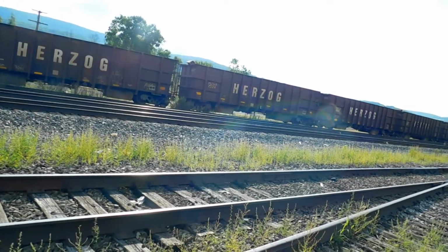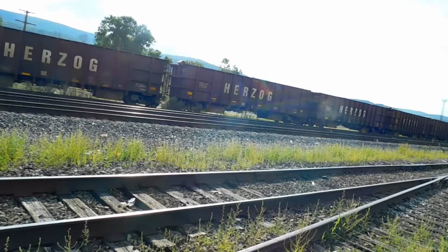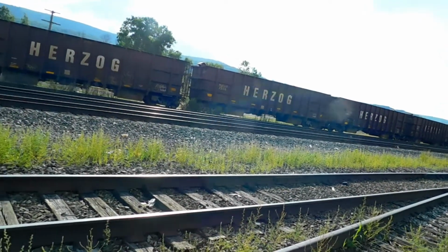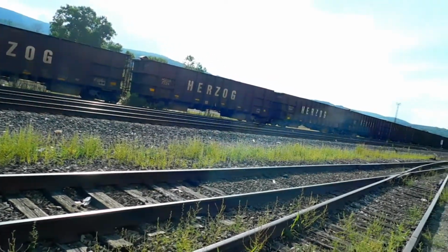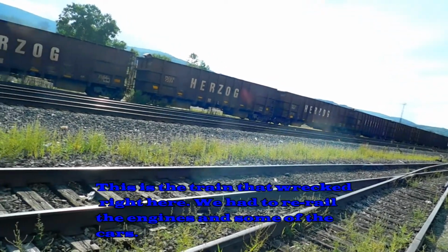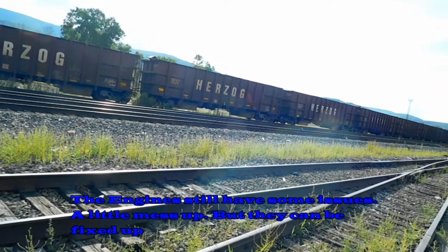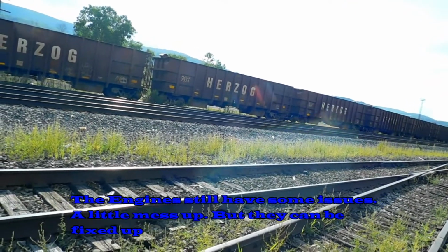Yep, stuff's flowing. It's the first time I've ever seen one of these overnight here. Usually they stop for 10 minutes, get lunch, and go. Yeah, this is the train that wrecked right here. So they had to rerail the engines and some of the cars. The engines still have some issues. Yeah.